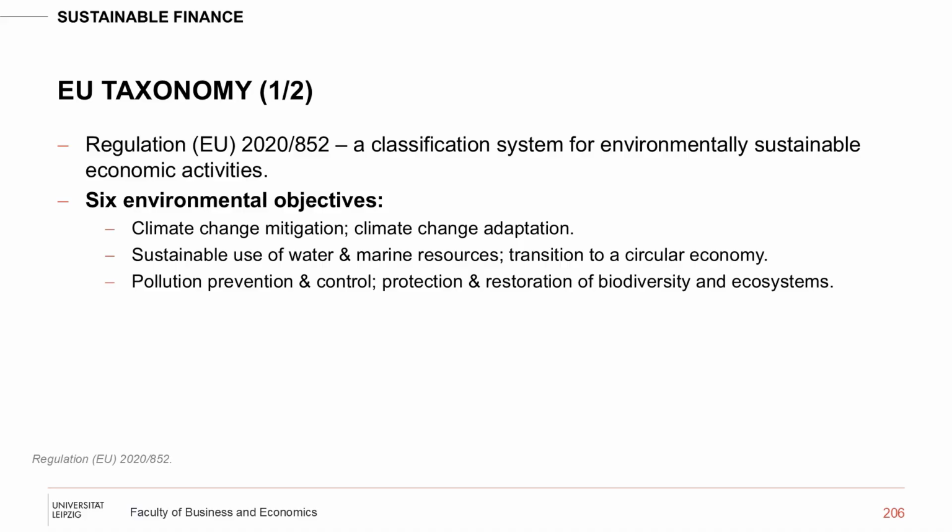It's organized around 6 environmental objectives: climate change mitigation, climate change adaptation, the sustainable use of water and marine resources, the transition to a circular economy, pollution prevention and control, and the protection and restoration of biodiversity and ecosystems. 6 objectives. That's the frame. The next slide shows how an activity actually qualifies.